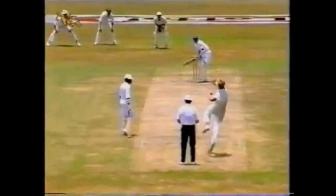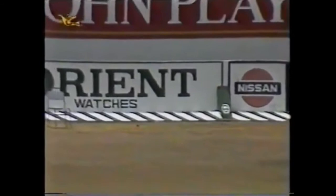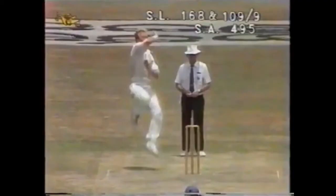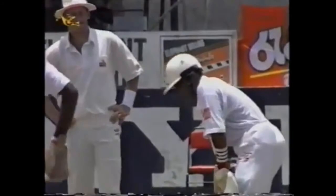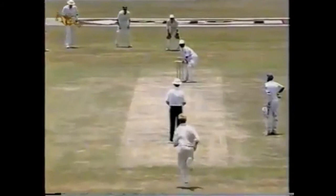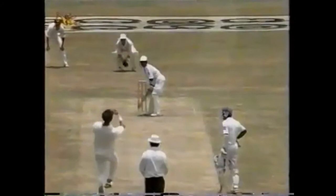Attempted yorker by Schulz, and he made it a half volley. Again, this time square on the offside, all along the ground. That's the second boundary. Not a bad stroke in the end, but he made sure that ball was well away from his body. Schulz, full toss. That was well played by Dasanayake. Oh, he got a touch and he's gone. Richardson wrapping it up. Four victims for him.